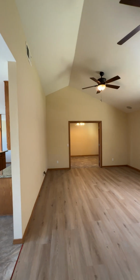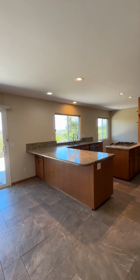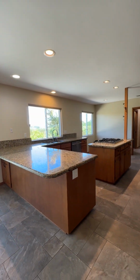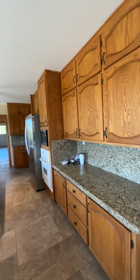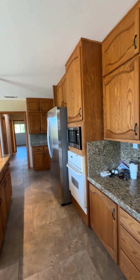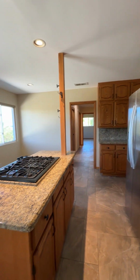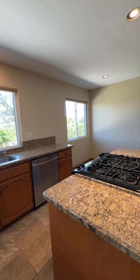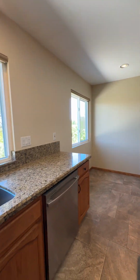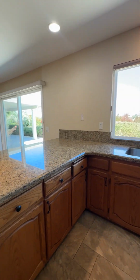You have double doors that close off right straight ahead into the dining room. So let's just continue into the kitchen. So you do have this countertop that cantilevers out, so you could have some bar stools right here. Additional cabinetry, lots of it throughout this kitchen. You have an oven below, a microwave above, refrigerator, nice big size. You have your gas cooktop right here and your oven below. And off to the right of the sink, you have your dishwasher. And more cabinets right here.